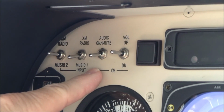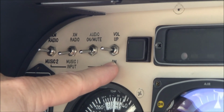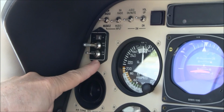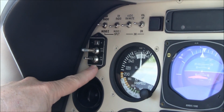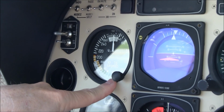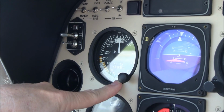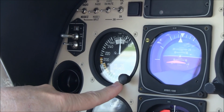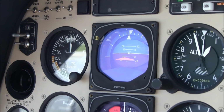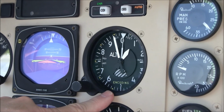And then you have an audio mute on and off for the pilot, and then you can adjust the volume up and down. Below this, we have your slaving mechanism for your HSI, and then we have your true airspeed indicator, and this will read your true airspeed by setting the altitude versus your temperature. This is your artificial horizon, and you'll notice the airplane has a flight director that comes up, and then we have an encoding altimeter.